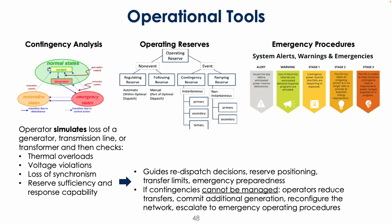Sometimes those contingencies can't be managed, and then operators may take more serious measures: reducing transfers, committing additional generation, reconfiguring networks, that kind of escalate you towards more emergency operating procedures, right? Remember that all of this stuff that's happening are preemptive measures. This is prior to a larger-scale failure, in order to prevent cascading failures from taking place.